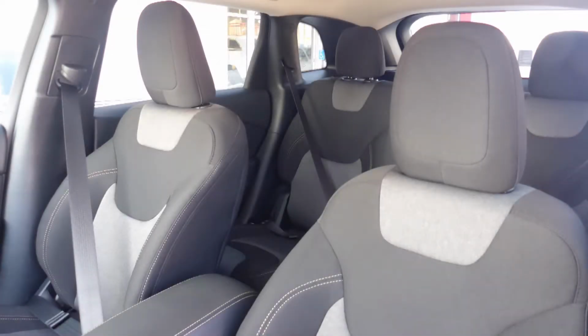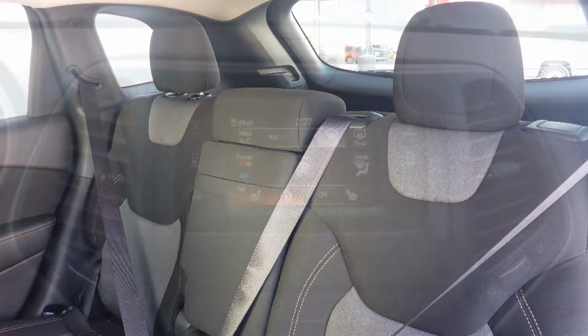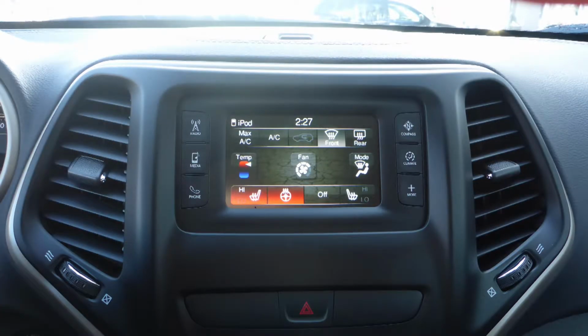Also, Bryan, the interior features an all-cloth seating with premium stitching and rear folding seats. As well, the front seats and steering wheel are heated.